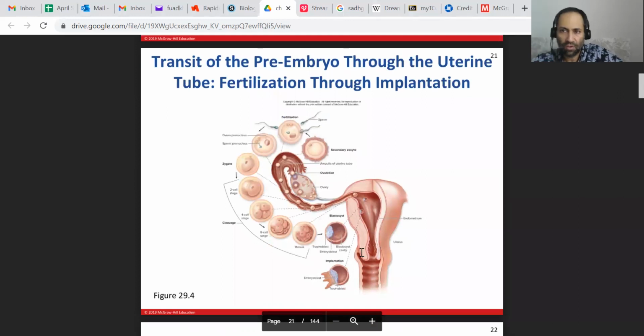So here, this is a good picture. This shows you the entire cycle, right? So the sperm swim all the way through the vagina, through the cervix, into the uterus. Then they swim all the way here into the ampulla of the fallopian tube. At the same time, the egg was released from the ovary.